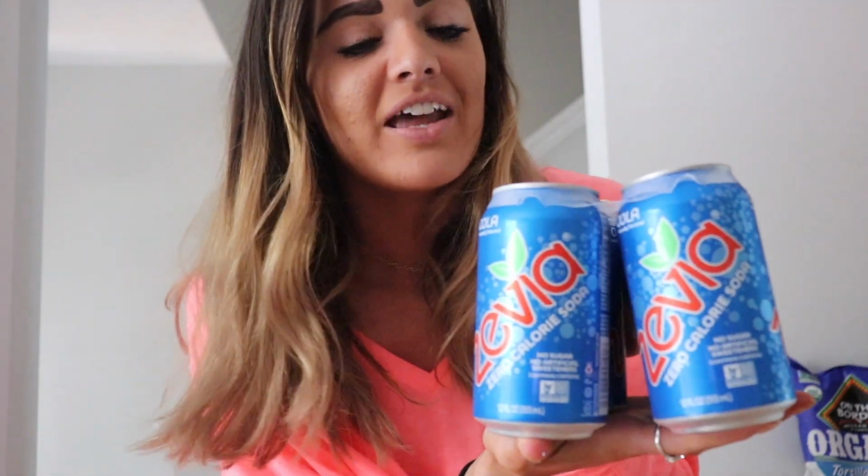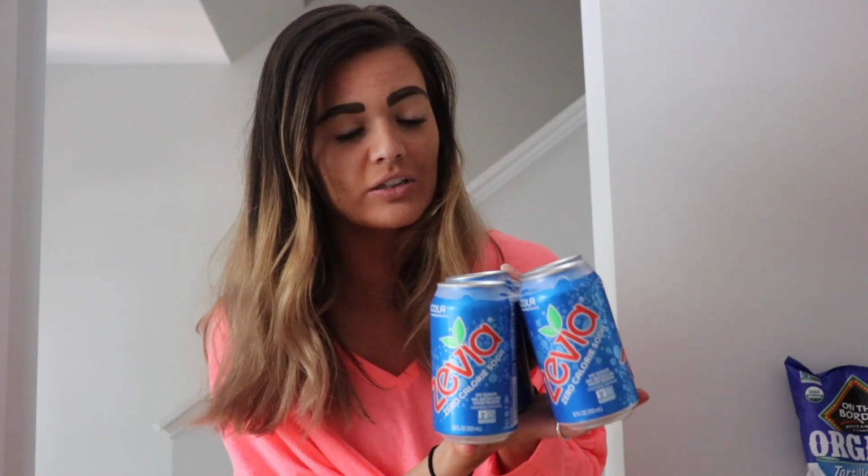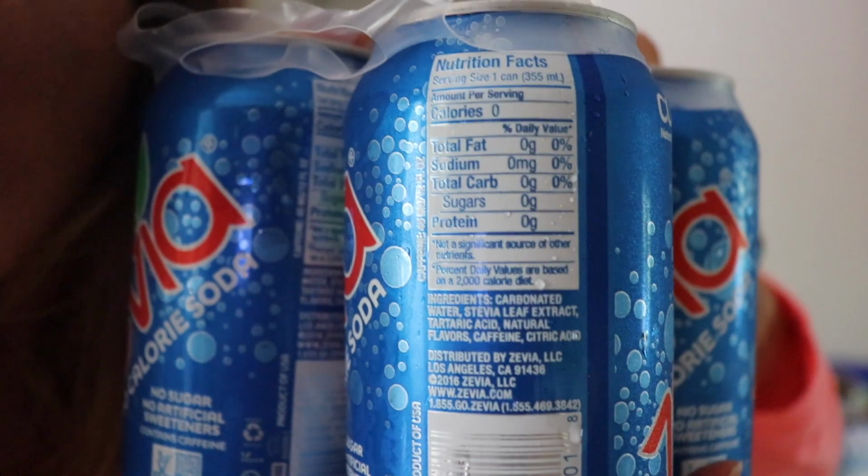If you are a soda drinker like me, I love Sprite. That's pretty much the only soda that I drink. But I found an alternative, and they're called Zevia, and they are so good. Instead of being sweetened with high fructose corn syrup, they're sweetened with stevia leaf extract, which is a natural sweetener. Even the ones that are flavored like a dark soda are clear, which blows my mind. The nutritional facts are zeroed out. So definitely, if you're trying to wean yourself off of Coke or Sprite or anything like that, these are really good. They have ginger ale, Mountain Dew.